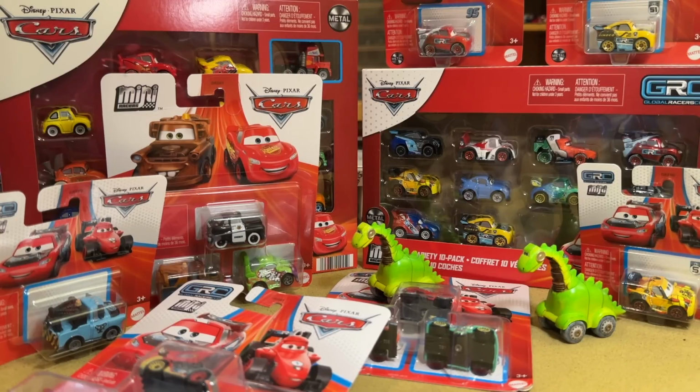Also, the 10 packs are starting to show up at Meijer stores in the US. So finally, they have some sort of retail outlet in the US, because mini racers really don't have all that much of a presence at retail. You have the 3-packs at Target, the 15 packs at Target, but the singles are only available at obscure grocery stores like Kroger, H-E-B, Fred Meyer, etc.